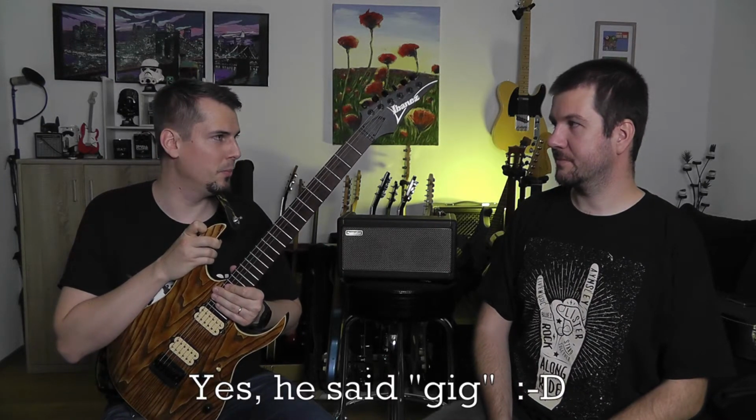Alright, now on to my rig, which is a little more simple. It consists of two main components. The first one being this Ibanez RG. I need to read it again. It's always RG421 HPAM. I always remember Ibanez RG. The rest is tricky.